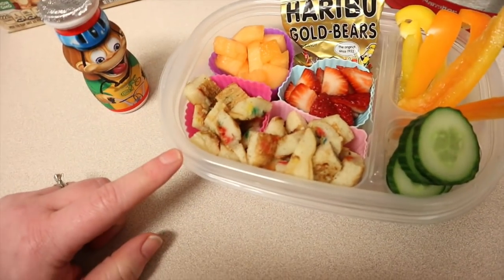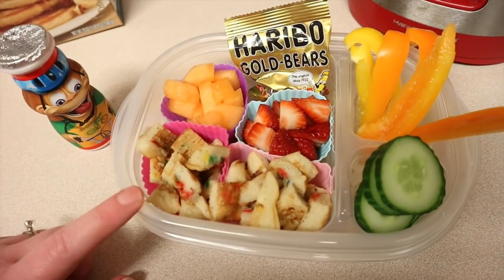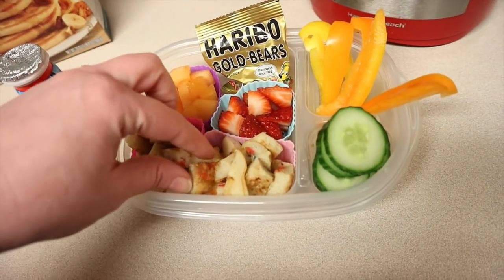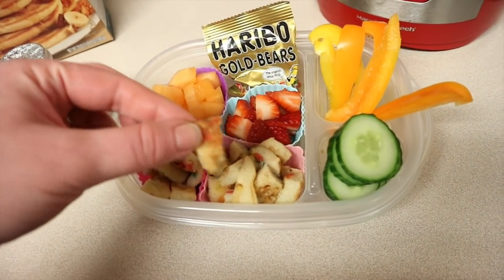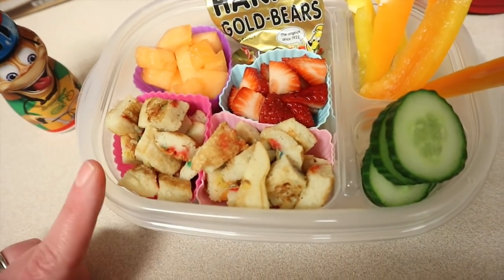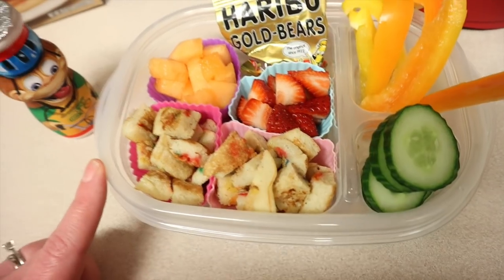And so when I cook it, I just, okay, be quiet. When I cook it, I just put a little bit of vanilla in there and then put it in a pan. And while it's cooking, I sprinkle in some rainbow sprinkles and it just makes it more fun. Today, I just cut them up into little bite-sized pieces.